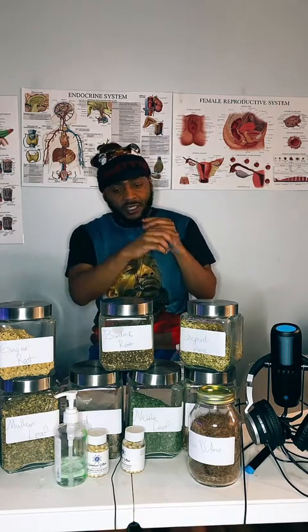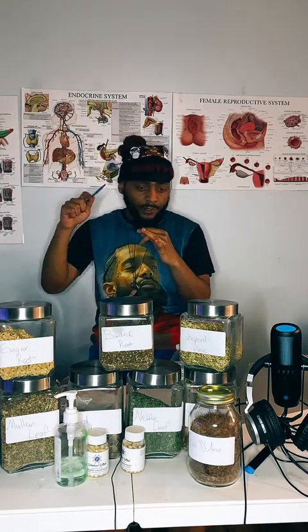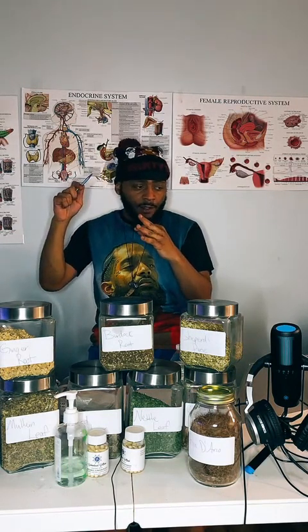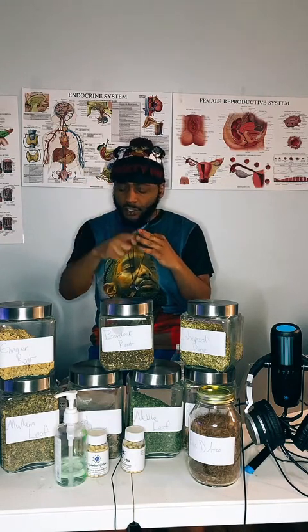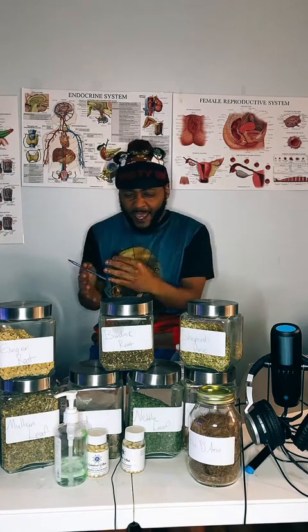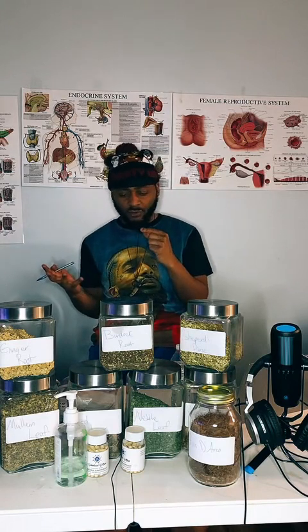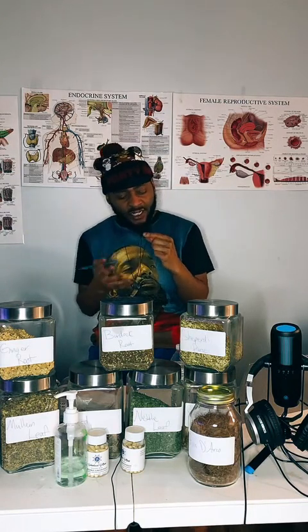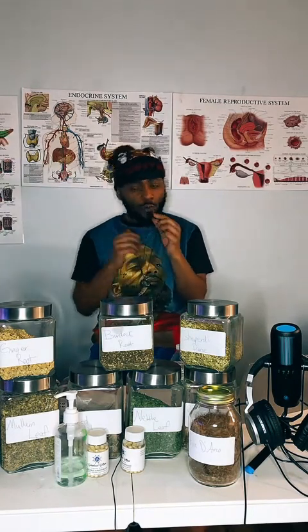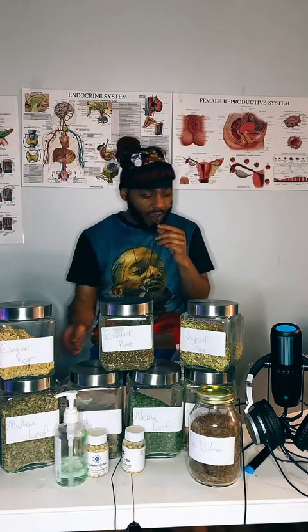Wildcrafted sea moss. It can be any type of sea moss. It can be Gracilaria. It can be Eucheuma cottonii. It can be Chondrus crispus. There are many different kinds of sea moss. Okay, it's not about which sea moss is the best sea moss. Each species of sea moss does what it's designed to do. Okay, so it just depends on what kind of sea moss you got. All right.